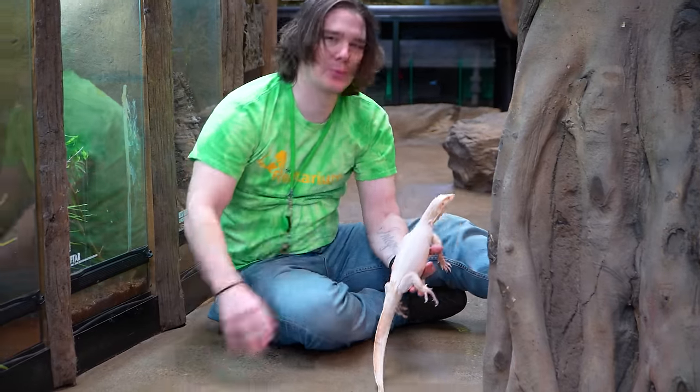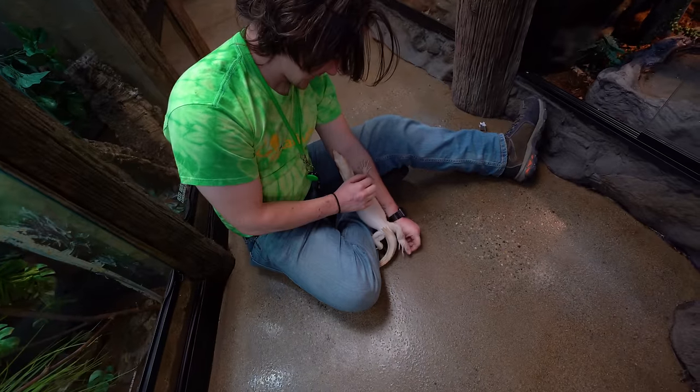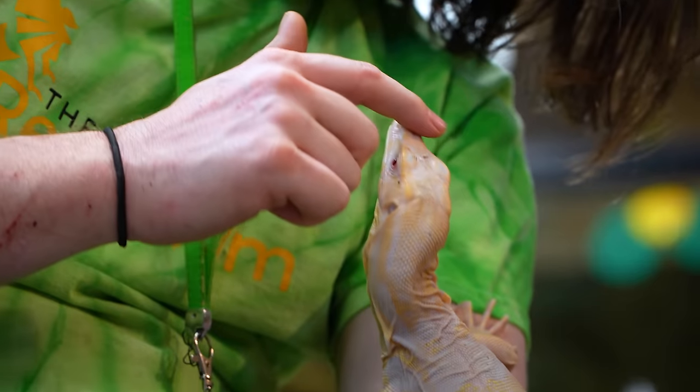Take a look at Bruce. Actually has Hiccup out, the snowblind albino monitor, looking amazing. Still has a little bit of shed stuck on her, but I should say he is looking good, because it's a boy. I don't know why I called it a she, but nevertheless, look at that.